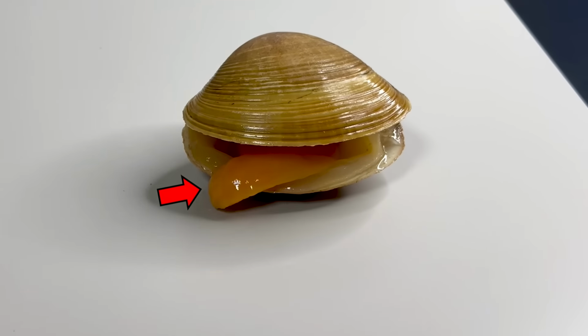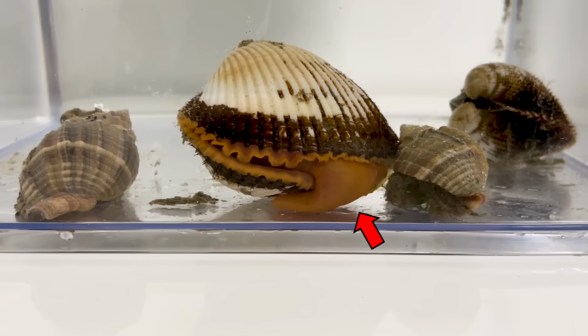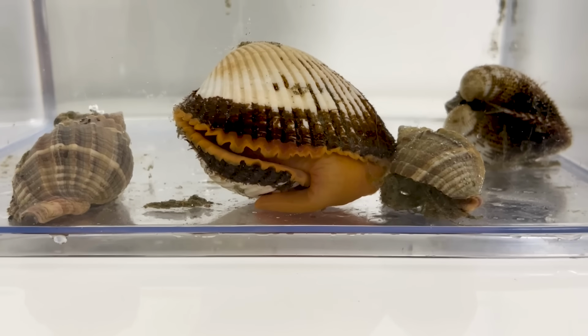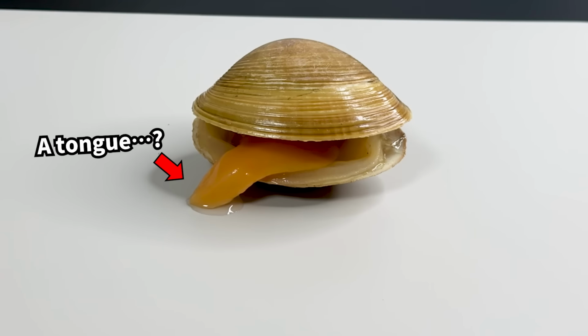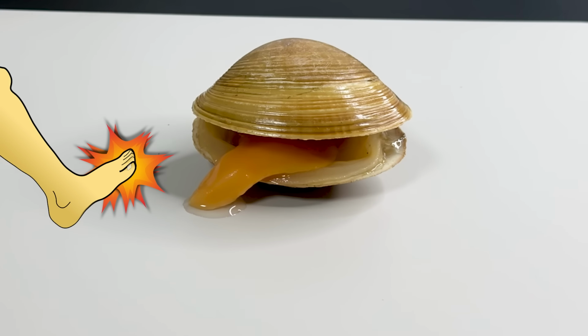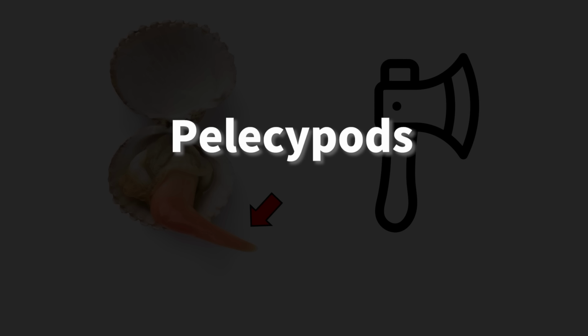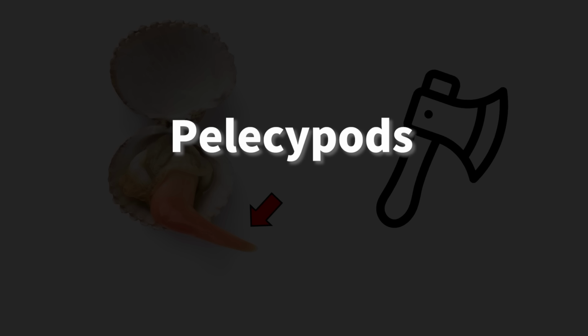And there, we saw something emerging from inside the shell. Other clams also extended tongue-like parts and started moving. While it looks like a tongue, this is actually a foot, a muscular part of the clam's body.